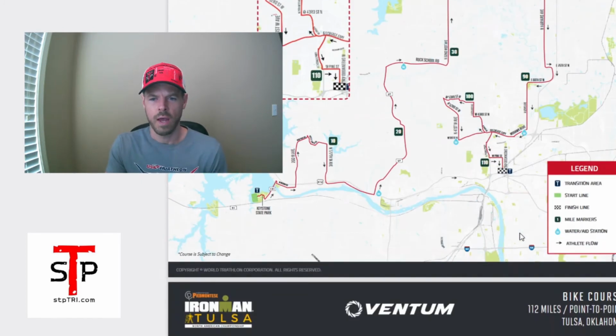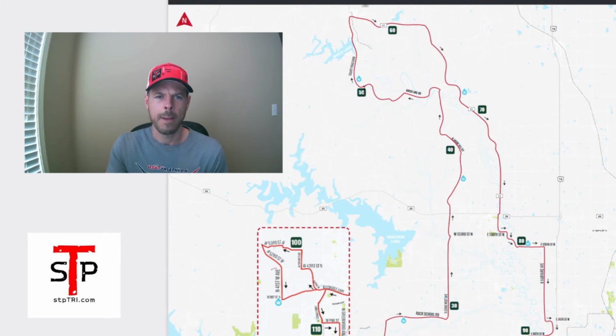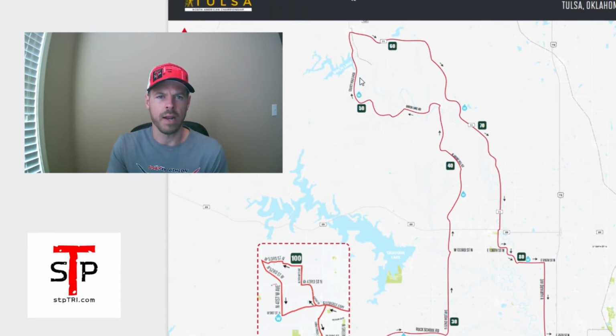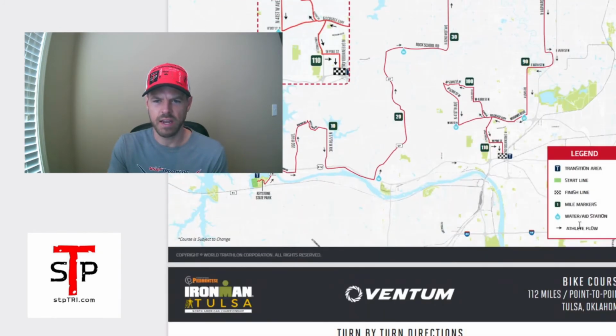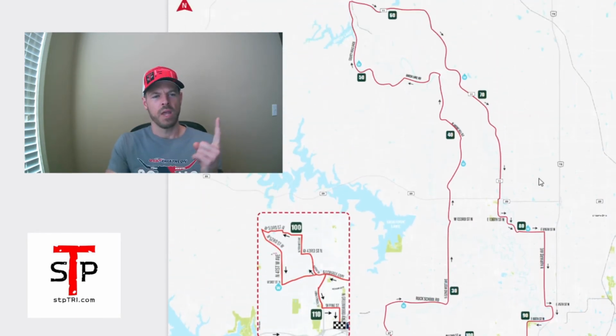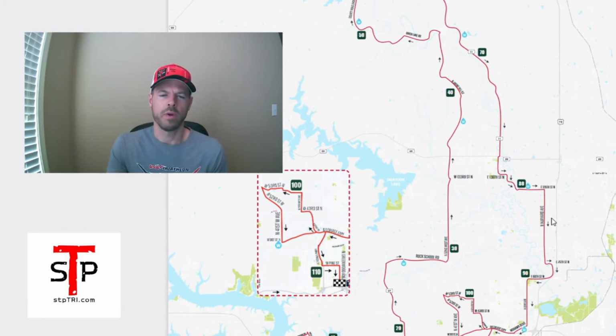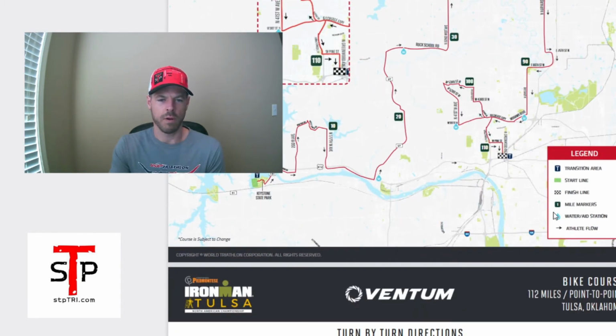Now, when you're looking through the course, another key point is to find out where the special needs bags are, and typically that's going to be halfway through, so probably around the 50-mile mark. They've got an aid station, so they'll probably put the special needs bags somewhere near it. Looking at this right now, I didn't see anything in the key: athlete flow, water aid station, mile markers, finish line, start line, transition area. So they don't have anything marked, but it's a one loop, point to point course, so you're going to have one opportunity to get your special needs bag, and you need to figure out if you're going to use it or not. Either way, whatever you put in that bag, whether you use it or not, gets thrown away. You will not get that special needs bag back, so don't put anything you can't live without in it. I'm just warning you now.